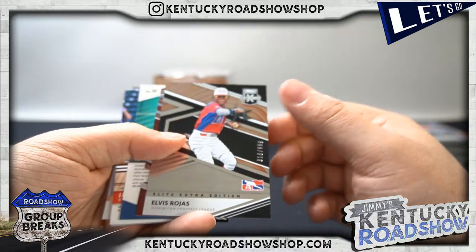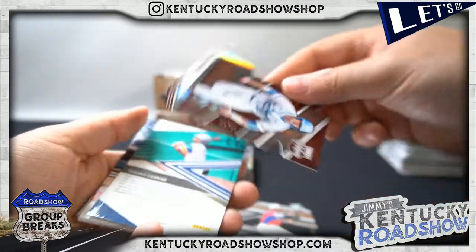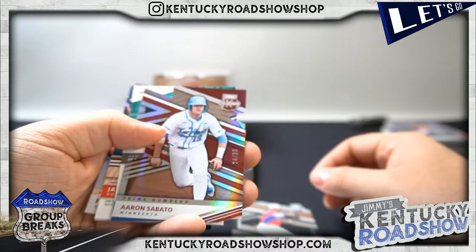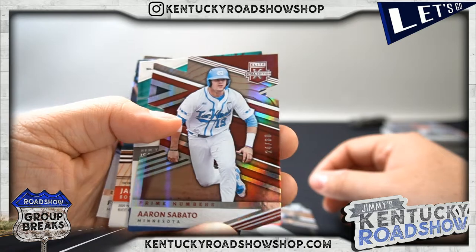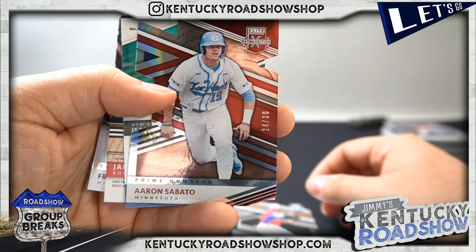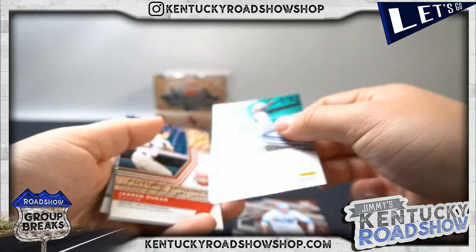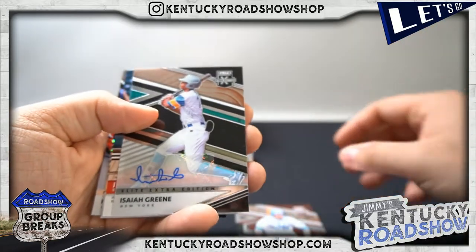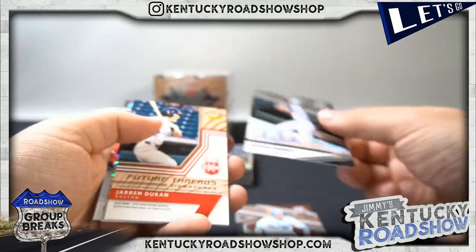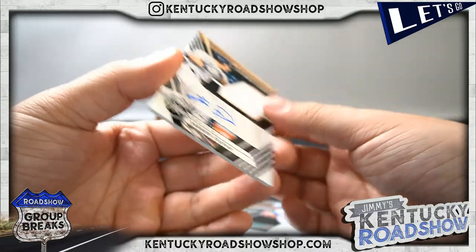Parts don't stack anymore. Elvis Rojas out of 999. There's one. Aaron Sabato out of 30. So this is the guy people will be chasing in Bowman next week. That's a good one. Isaiah Green. He is an auto, a chase guy because he's all over the place. Yeah, I mean, he's solid. He'll be, I would say, probably top three.